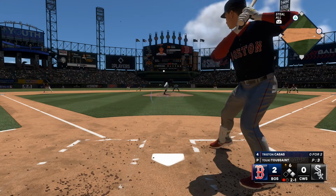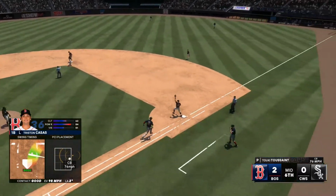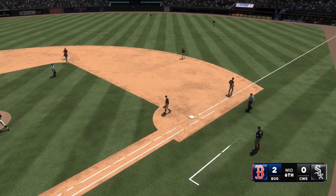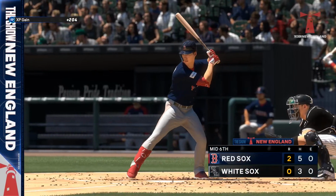2 on, 1 out. Hard hit right side. Off balance beat. There's one. What a double play that was. Inning over. Well, they pick up one run on the RBI single, and it's 2-zip.